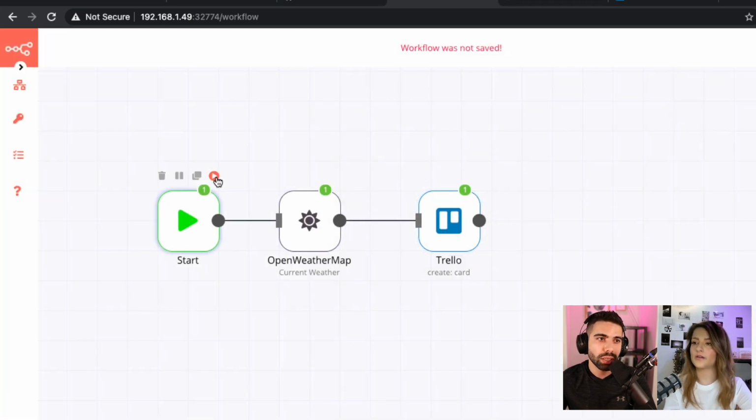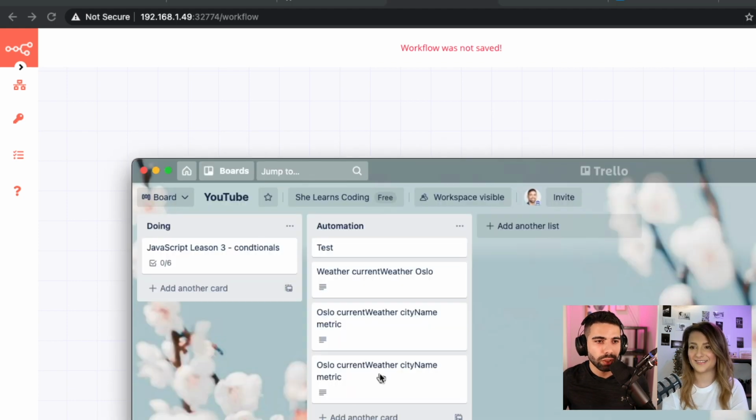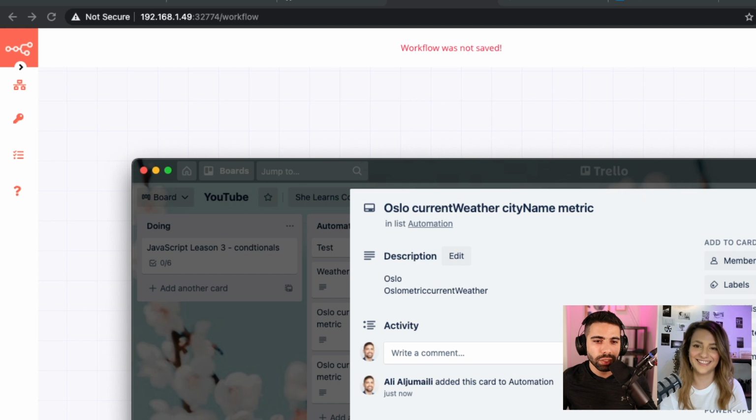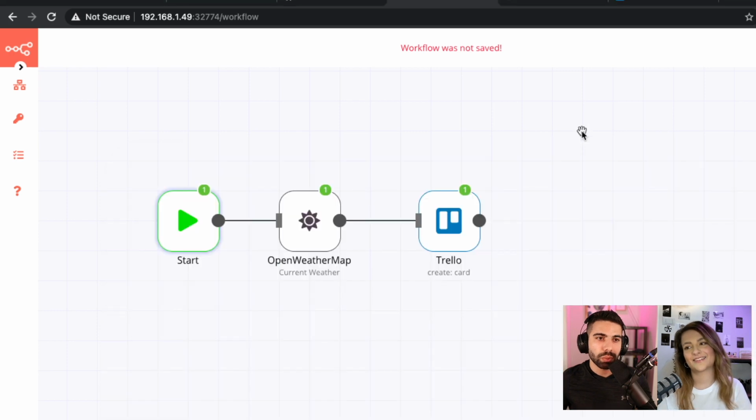Maybe if we click here, and now it's supposed to, okay, it started. It says execute workflow. Now it's saying, oh, movement. There's movement. So let's see on our Trello board. It's making new cards, which is nice. So it's kind of working, but not the way we want it. We want the data from this one to be put in here.